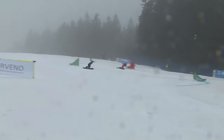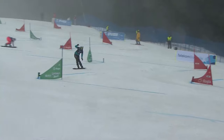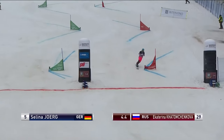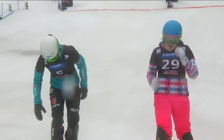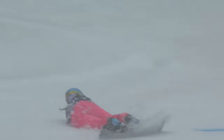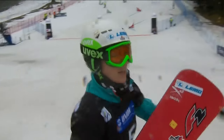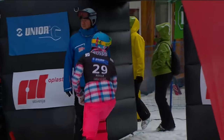Selina Jörg still in control of heat number six. Oh, and Katya Mashkova runs very wide and gets spat out of the course. So Selina Jörg is going to come through, take it. She moves into quarterfinal number three, where Yulia Dumovitz will be waiting. So Selina Jörg, the winner. Quarterfinal three for her.